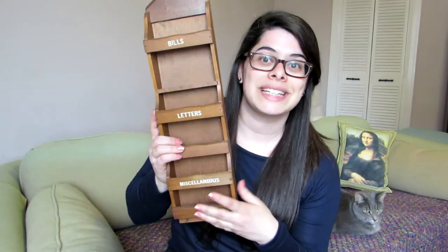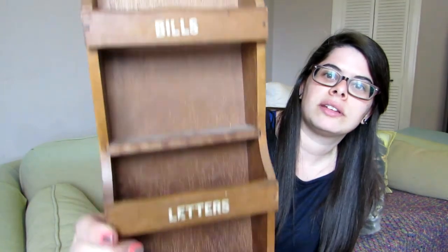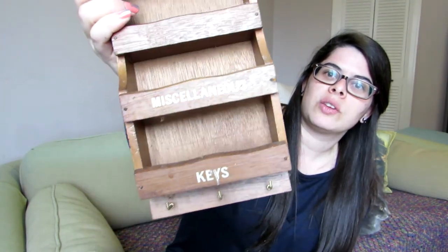And it is a lot smaller than I thought it was, which is fine. I thought I was going to have trouble carrying it home on the streetcar. This is it. It's much smaller than I thought it would be. But as you can see, it has different sections for different things. And you can hang your keys at the bottom.